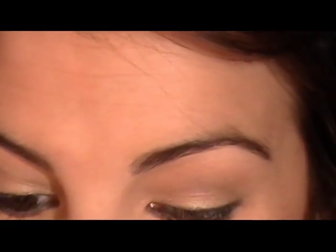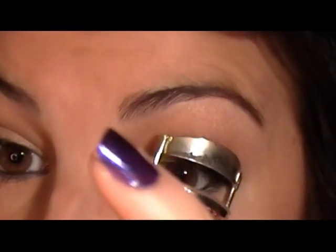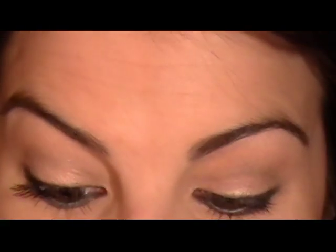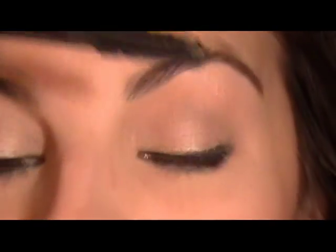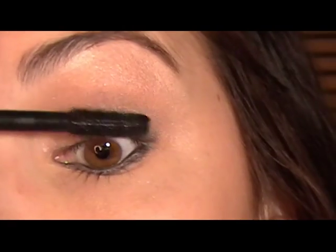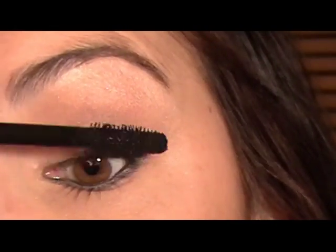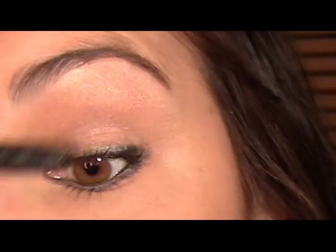Okay. There you go. There's the liner. Now it's time to move on to mascara, and I'm going to curl my lashes and hold it there for about 15 seconds. Next, I'm going to apply my Lash Blast mascara to the top and bottom lashes. It doesn't look like the bottom lashes are a huge factor in this look, but we do want them to show up a little bit.